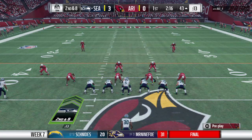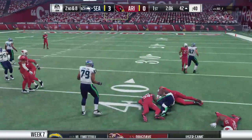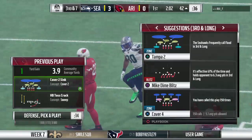Come on, let's go. Brand 38. Flex round. 36, 36. Now they'll run it on the toss. And he'll be brought down at about the 42. He'll pick up only a yard there, and it'll leave him with a 3rd and 7.